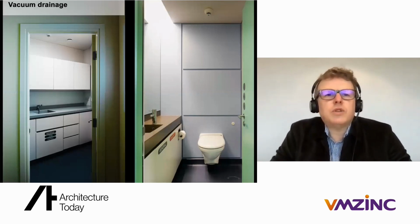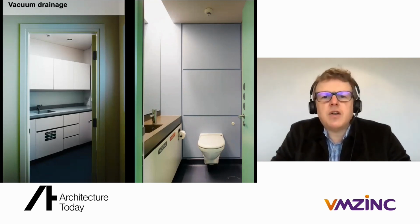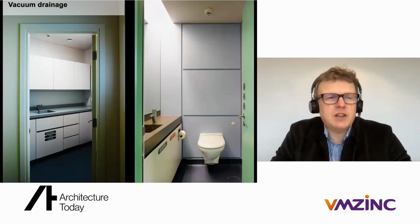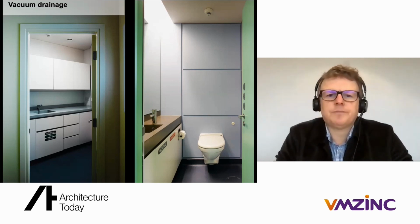The bathrooms all use a vacuum drainage system to cut down on water usage, which is obviously energy hungry, through the use of low water use fittings, vacuum drainage, and also people limiting the amount of time they spend in the showers, etc. We've managed to cut water usage down from 120 litres per person per day at Halley 5 down to just 20 litres per person per day at Halley 6, which has had a significant impact on energy usage and therefore the overall environmental footprint of the station.